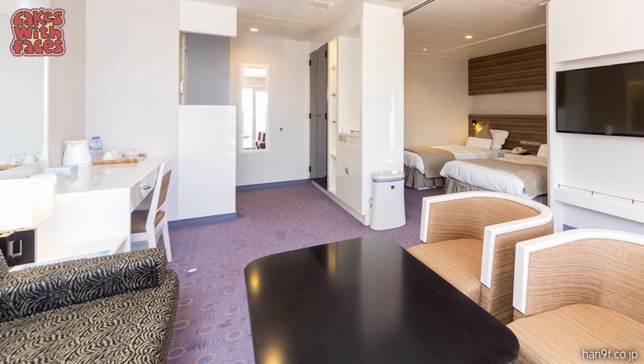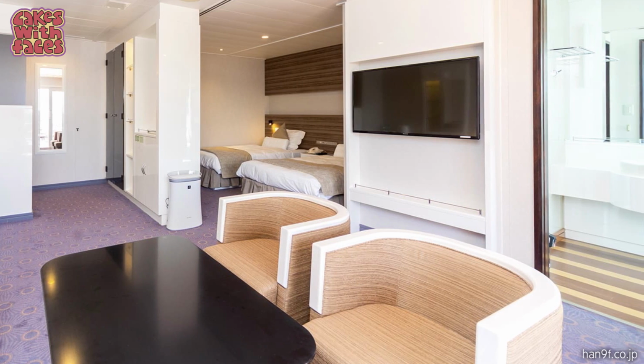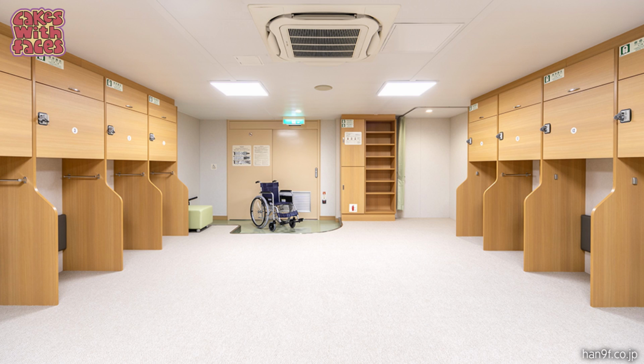We were actually looking at getting the Royal Suite, which is the top one, just to see what it was like to stay in the best room. But in the end, we decided it wasn't really worth it. It didn't look that amazing, although you do get your own private balcony if you book that one. There are other types of rooms that are cheaper than this one. Some of them look a bit like bunk beds and some are communal rooms, but we wanted our own private space and our own bathroom.